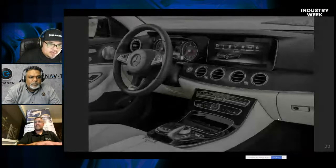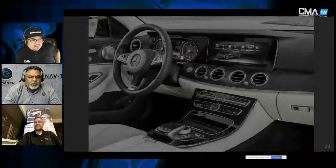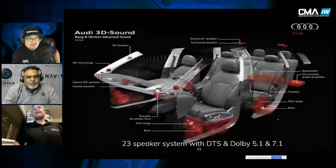Hey, Derek, I have a Mercedes on the screen. Oh, you do? You were talking Audi, right? What do you see now? Because I'm still seeing the Audi. I see the Mercedes as well. Oh, there we go. There's the Audi. Okay. All right.